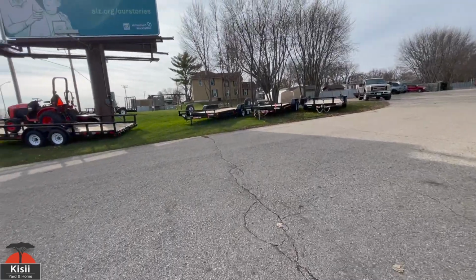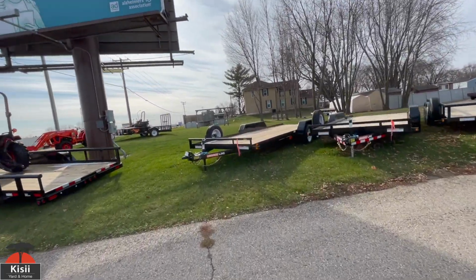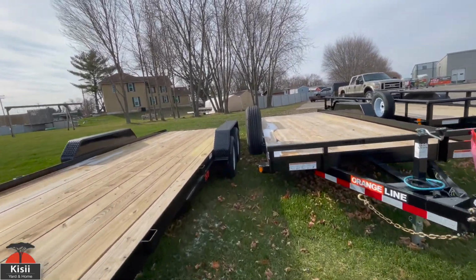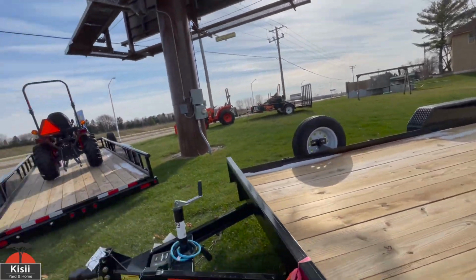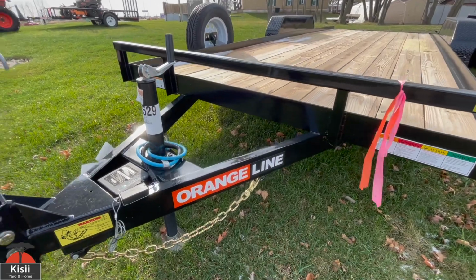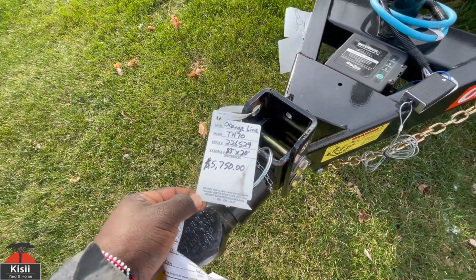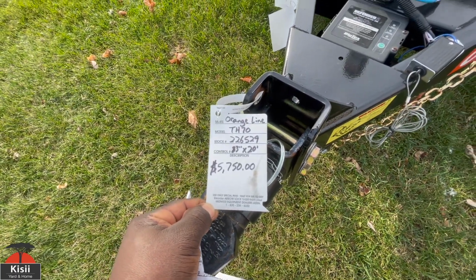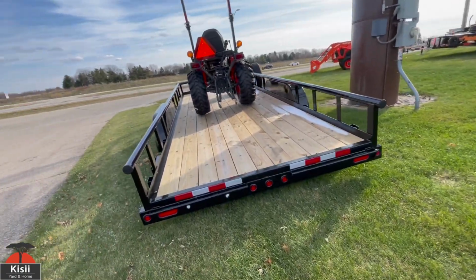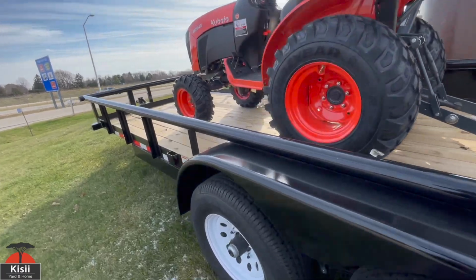The other thing I've been wondering is how much a trailer is costing right now. So we have some trailers here, and as you guys know, prices of everything have gone up so much. So let's see how much this trailer is. This is Orange Line. I never heard of that brand. This is 83x20, and it's going for basically $6,000. Let's see how much this one is. I mean, they're nice trailers.